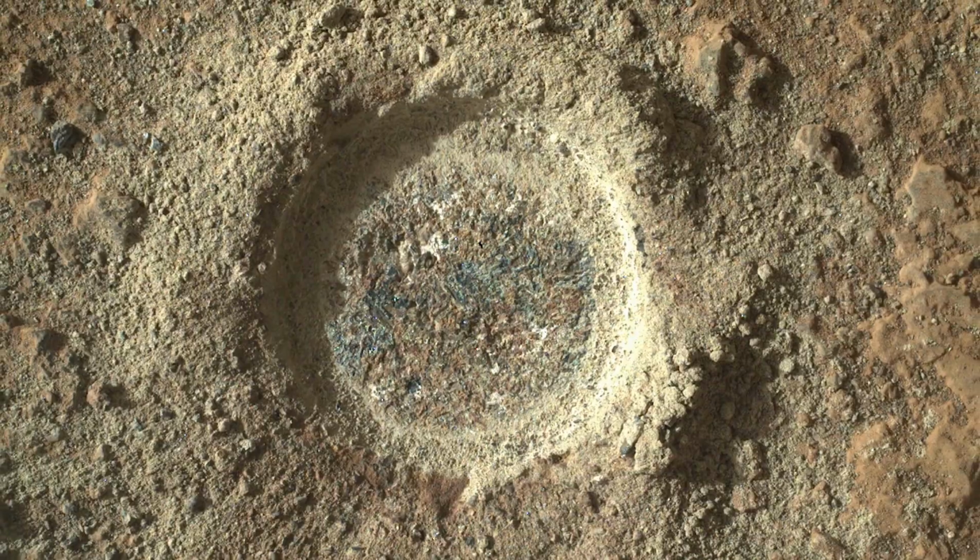That mix all together in just one 100 micron spot, which is a really, really small area. That was really unique and exciting about this rock.